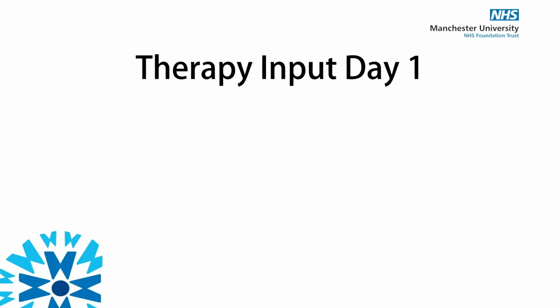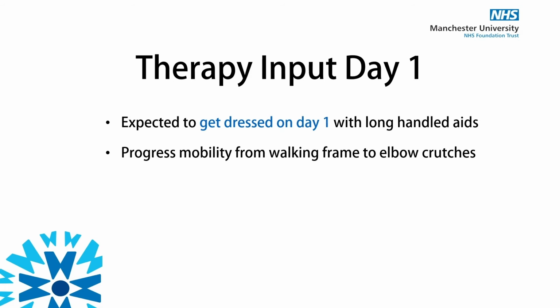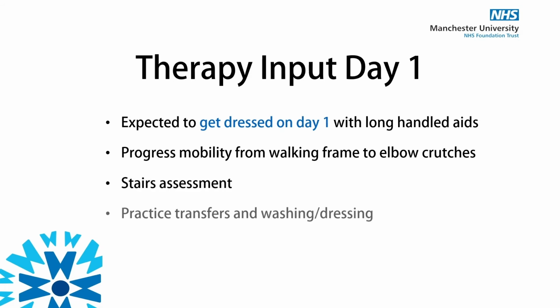Therapy input day 1. Use long-handled aids to help you get dressed. We aid progression of mobility from a walking frame to elbow crutches. We will complete a stairs assessment as appropriate. We will practice your transfers and encourage you to be independent with your washing and dressing.